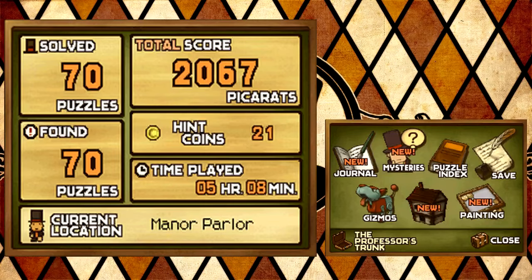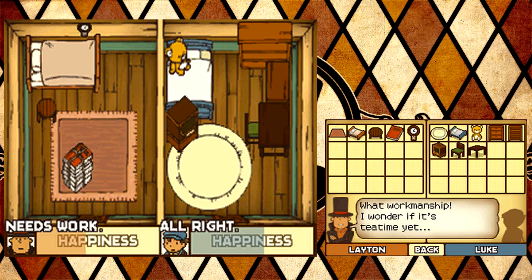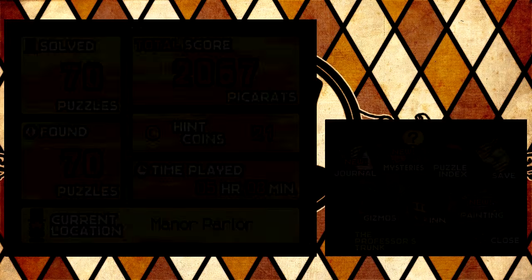I do believe he has another puzzle. But first, Layton, how do you feel about your new clock? Awesome, he loves it. Tea time indeed. Fantastic. Glad I could help.